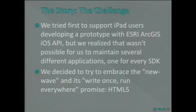So the challenge. First, we tried to support iPad users with a specific implementation of our solution, a prototype, but we can't face this kind of situation because we are a small developer team, and we cannot afford to implement different applications for different devices and SDKs. This is the scenario. So we decided to embrace the new wave, the buzzword, and its promise: write once and run everywhere on the browser, HTML5.